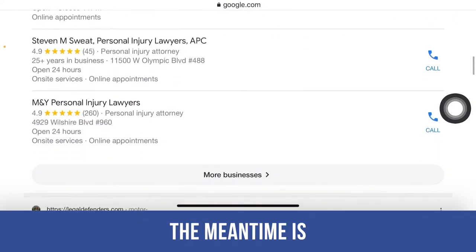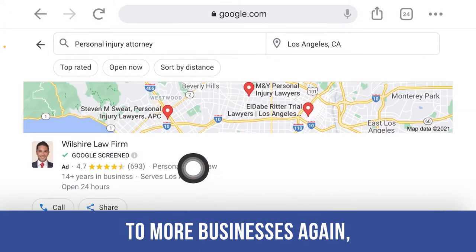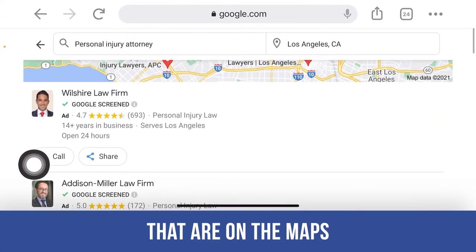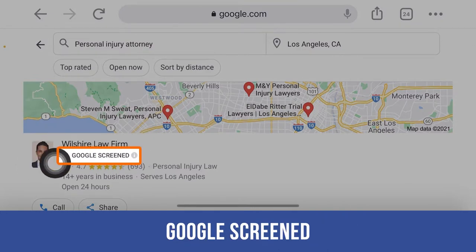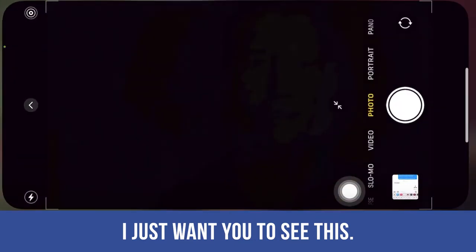But what they're doing in the meantime is, when you go down to more businesses, who's showing ahead of all those other Google My Business companies on the maps that have paid for all that SEO? Google screened. So this is the writing on the wall, guys, okay? I just want you to see this.